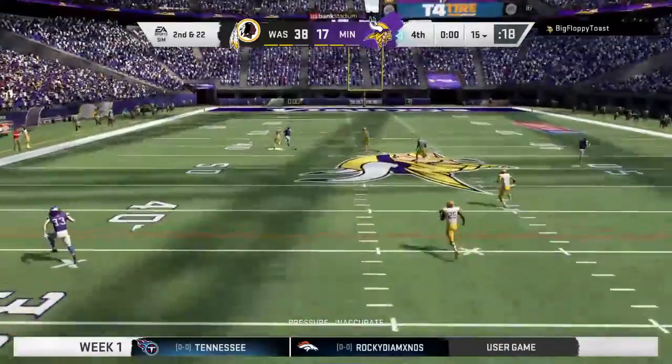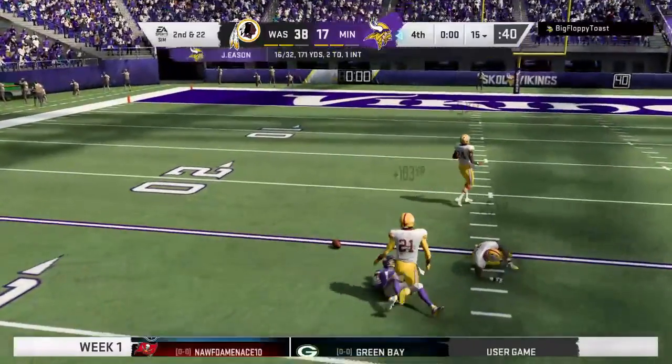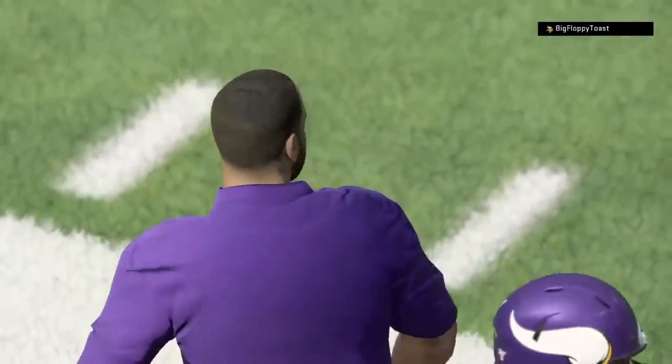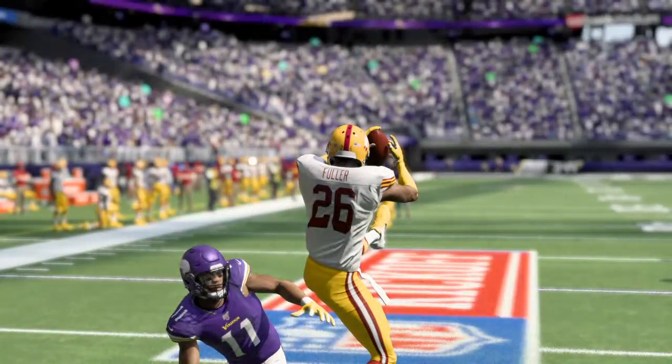He's going to let it fly. And that will be incomplete as time has run out on this football game. So a victory here for the Washington Redskins. And with that, our journey begins, Charles. Week 1 in the books. Going to be a great season. Oh, man, so much to look forward to.